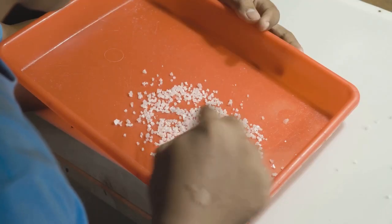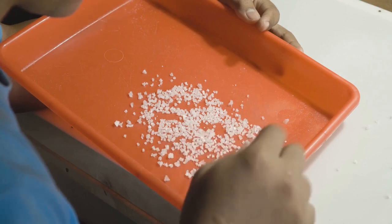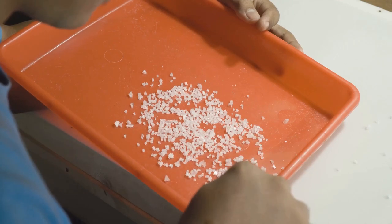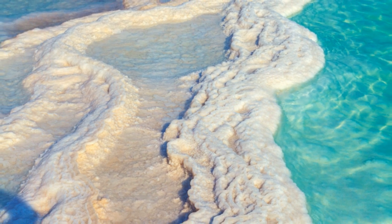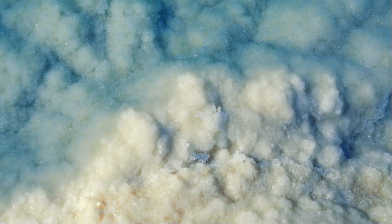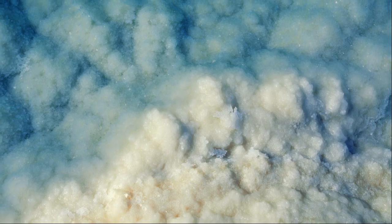It's sorted according to size, with the larger crystals often used for bath salts and the smaller ones used for culinary purposes. Each package is then sealed to preserve the salt's unique properties and freshness. So that's how the miraculous Dead Sea salt is produced.